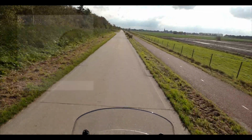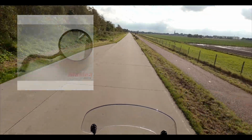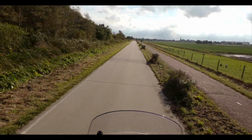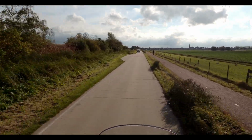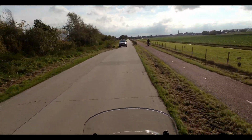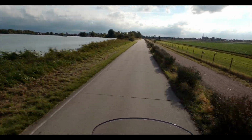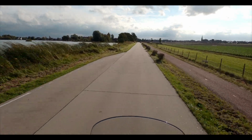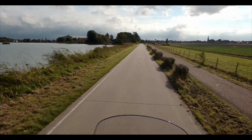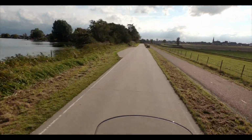The mirrors are also very old school, but I have to say I would not mind if I could see a little bit bigger. They're not too small. You can see everything, but yeah, a little bit bigger would be nice. I can see myself riding through Eastern Europe with this thing. I'm going to buy some saddlebags, not hard panniers, but just saddlebags, and off we go.